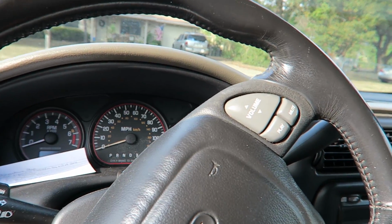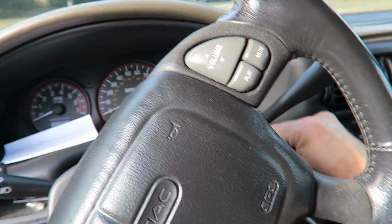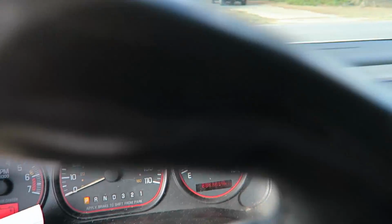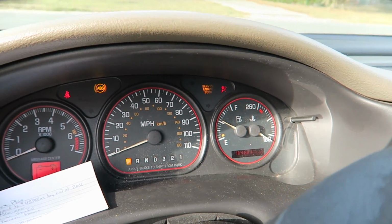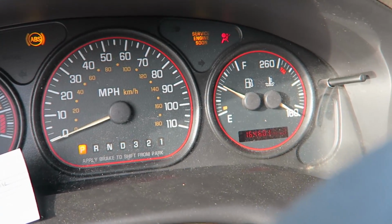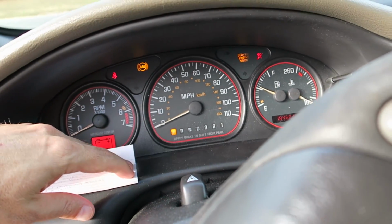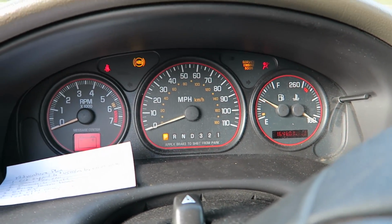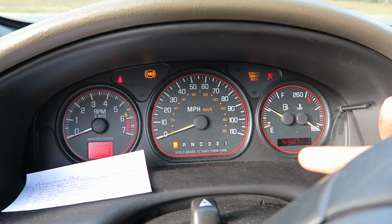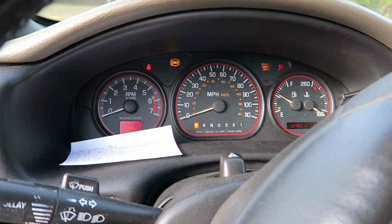There are a couple of little quirks, this being a 2001 vehicle. But let's see if it shows you the mileage here. I think we're at, what's the current miles? 164,601 miles. So that's the mileage on it. And the fuel gauge on the van, once it starts getting low, starts acting erratic. It goes from way low to way high. So usually when I see it jumping around like that, I just pull in and get some gas.